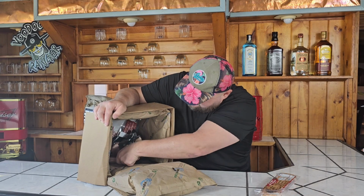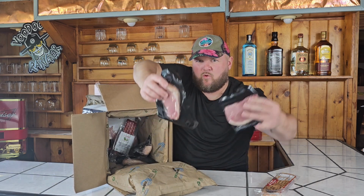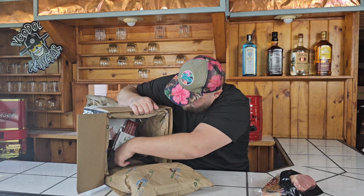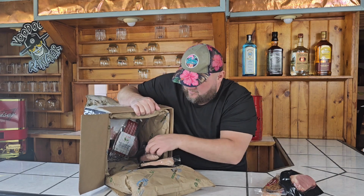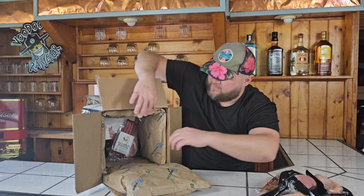We got some boneless pork chops, farm fresh. Got some boneless, skinless chicken breast, thawed out, ready to go on the griddle.